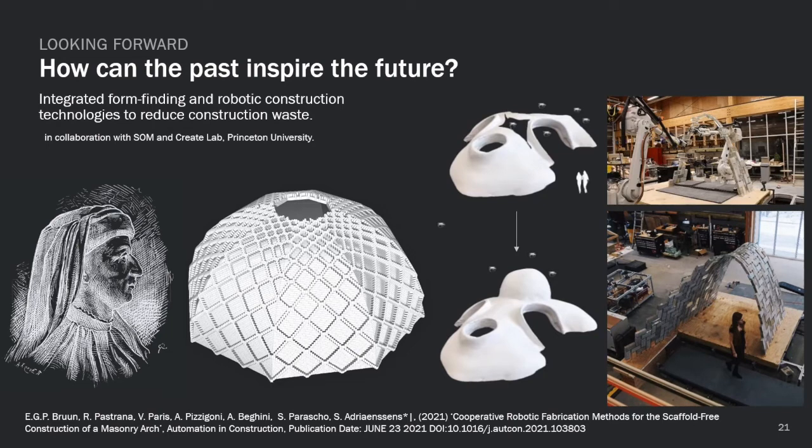I will show you next how we realized a medium span brick vault with no scaffolding or shore work, solely relying on collaborating robots and humans.